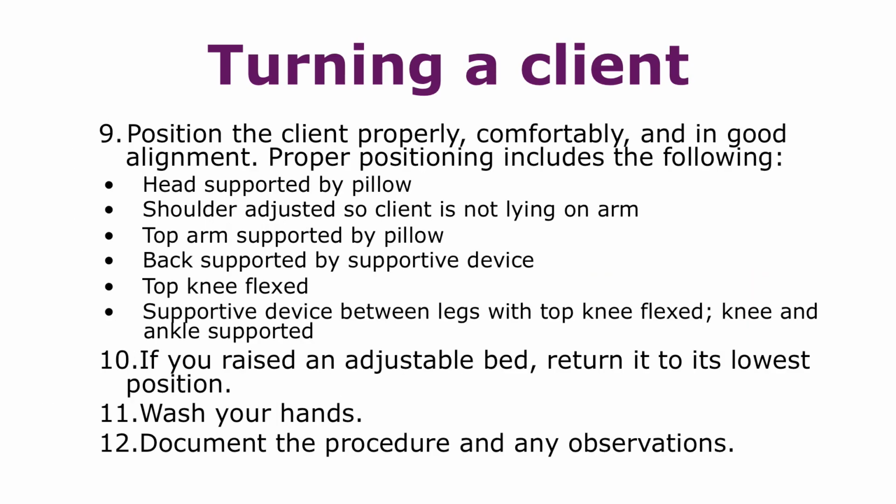The next step is you want to position the client properly, comfortably, and in good alignment. Remember, proper positioning includes the following: head supported by pillow, shoulder adjusted so client is not lying on the arms, top arm supported by pillow, the back is supported by a supportive device, top knee is flexed, supportive device between legs with the top knee flexed, knee and ankle are also supported. Remember also, towards the end, if it is an adjustable bed and you raise it up, return it to its lowest position. Make sure after you've done all your procedures, you wash your hands, and then also document the procedure and any observations you have made.